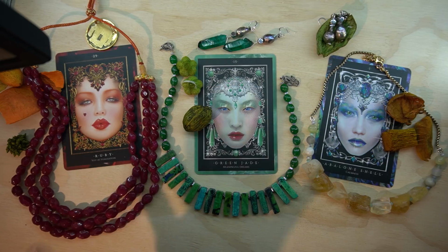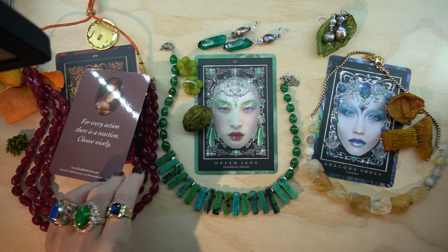So we're going to start with Ruby. Okay, so right away, I feel like if you chose this, you're a more fiery, passionate type of individual. Rubies are the stone of love. They're very similar to carnelians in that they inspire, they galvanize us. They're an energetic stone, high energy. So your first message is choice.